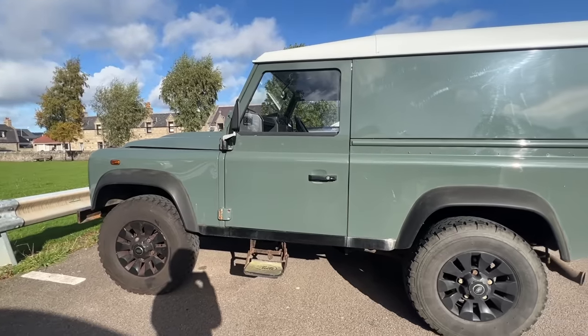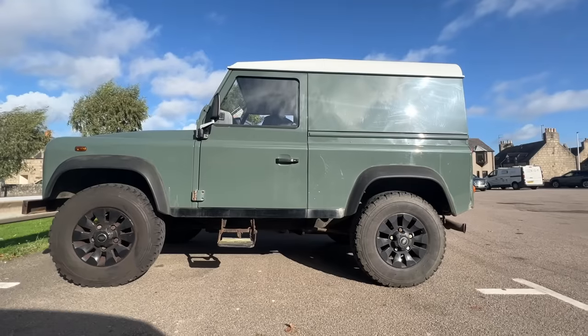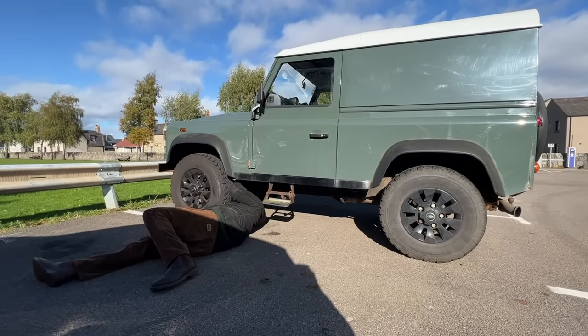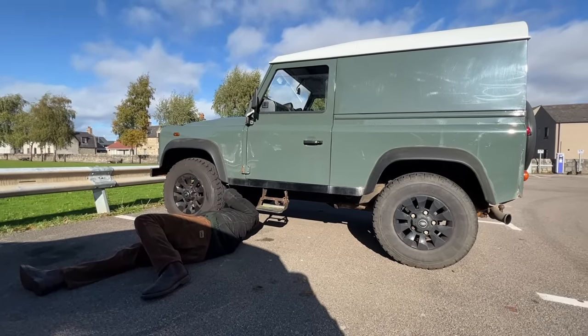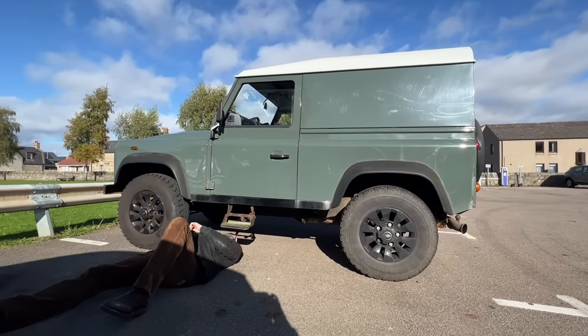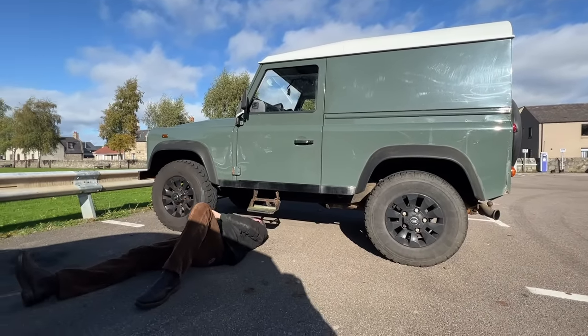Here we go. If you didn't know this already, it's crucially important for any man to climb underneath a potential car purchase and make sure it's not clinging together with sellotape, chewing gum, or just the will and hope of the current owner. It's rule 1A in the man manual. Doing some sunbathing.